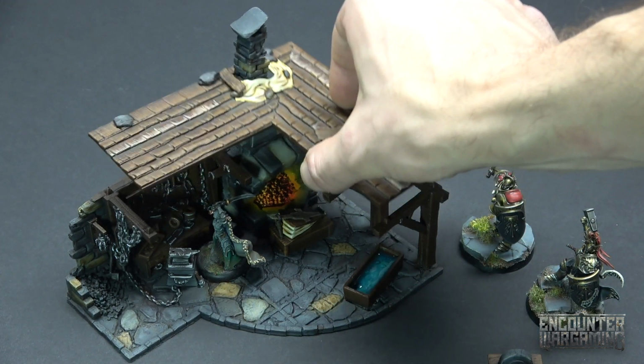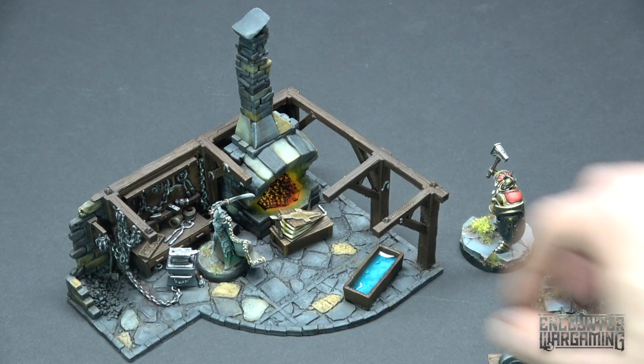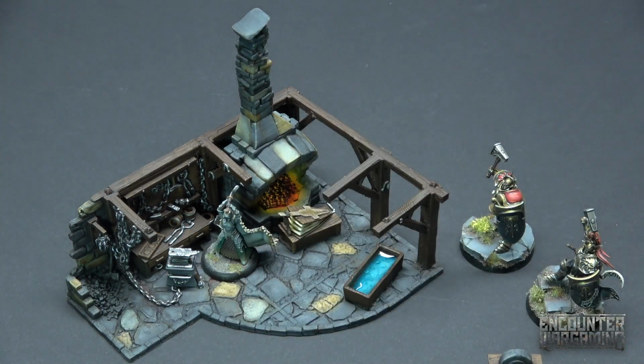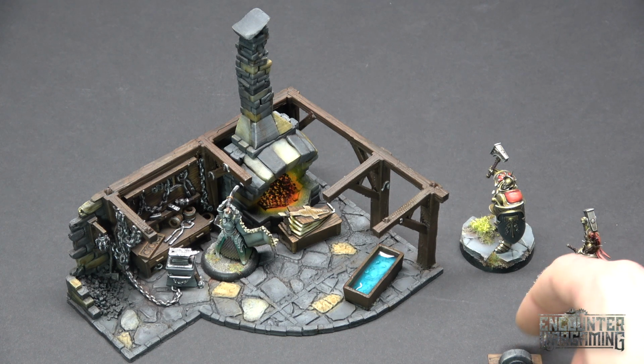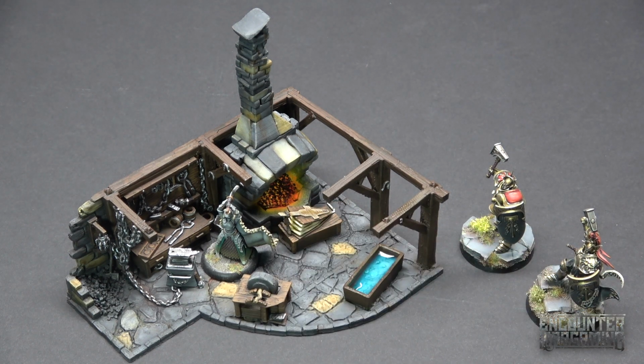So you can see, anything on a 40 mil base, you're kind of pushing it, but this is like a 32 mil base or smaller. A 25 mil base would definitely fit. All your Reaper Bones models would definitely fit because they're more of a true 28 mil scale, whereas GW's creeping up on 32 mils these days. So there you go. That's how she stacks up against some models.